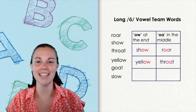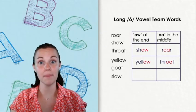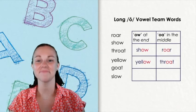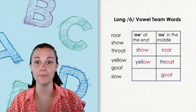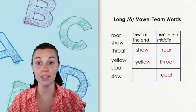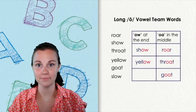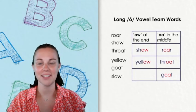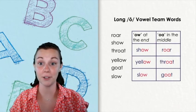The next one says goat. Is long O at the end or the middle? It is in the middle. Here's our last word. It says slow. Do you hear long O at the end or in the middle? You've got it. It's at the end. You've done a great job here.